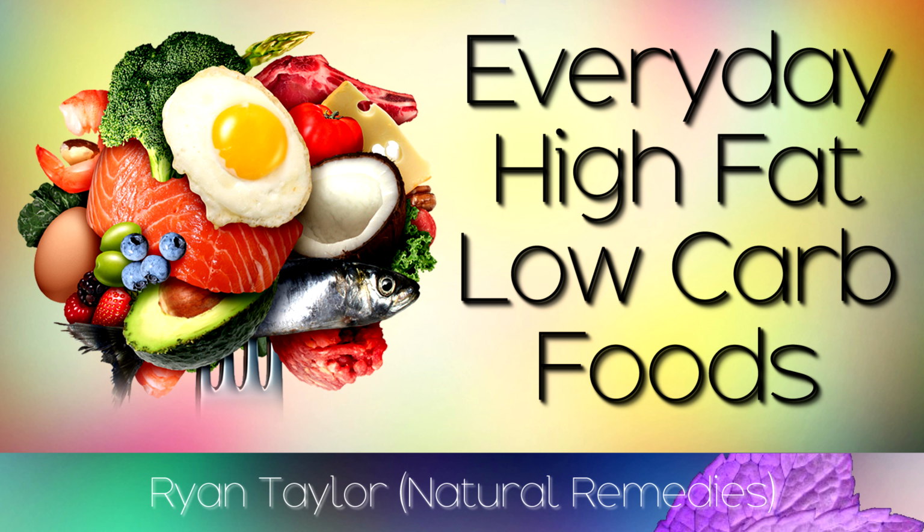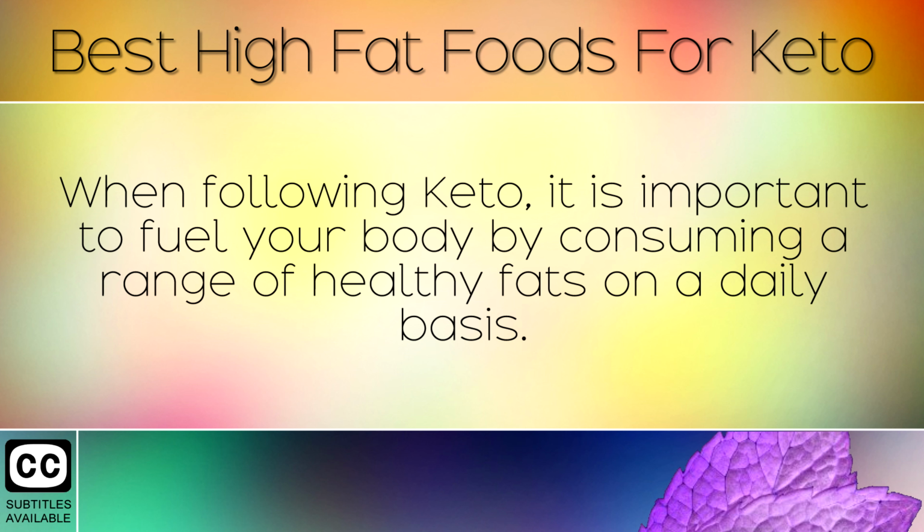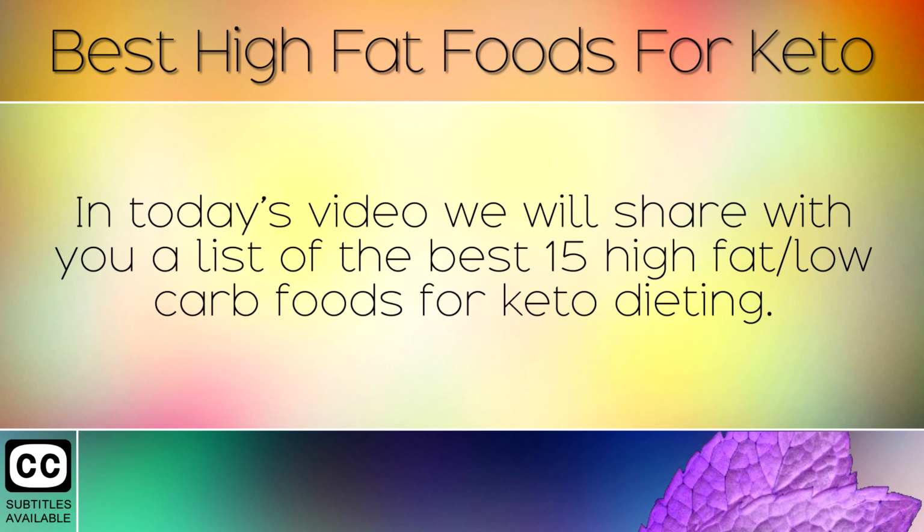A list of the best high-fat foods for keto. Keto is one of the most popular diet plans nowadays for losing weight and restoring a healthy body. When following keto, it is important to fuel your body by consuming a range of healthy fats on a daily basis. Fats not only provide energy to the body, but also contain fat-soluble nutrients, including vitamins A, D, E, K, and K2. In today's video, we will share with you a list of the best 15 high-fat and low-carb foods for keto dieting.